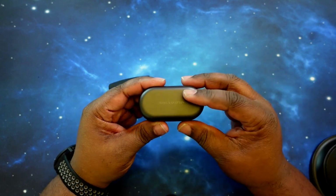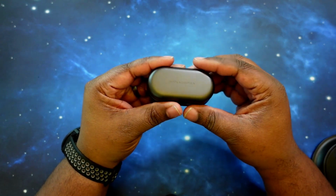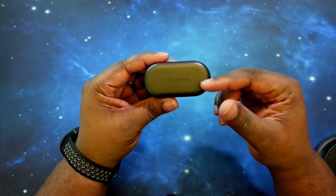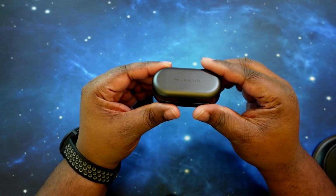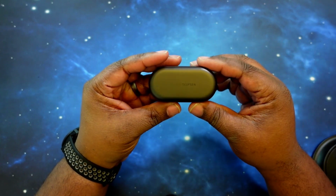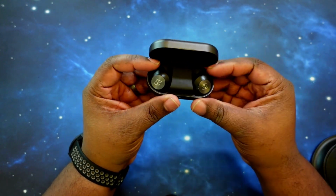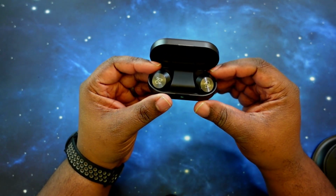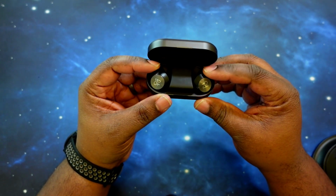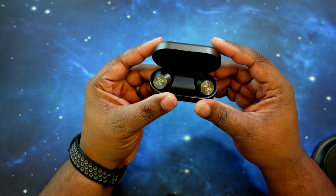As far as Bluetooth, they come with Bluetooth 5.2. And as far as codec support, they support AAC, SBC, and aptX Adaptive. They do have adaptive ANC with the earbuds, so active noise canceling is on deck. As far as battery life, you can get up to 6.5 hours with noise canceling turned on, up to 7.5 hours with it turned off, and with the case included, you can get up to an additional 20 hours of playback time.